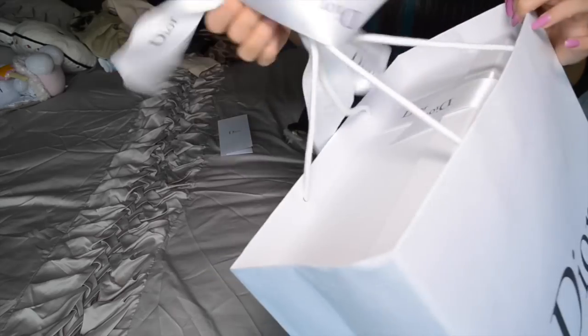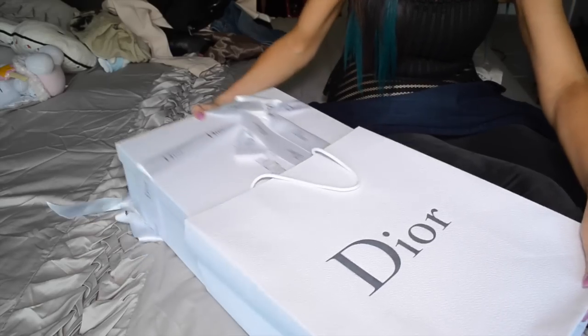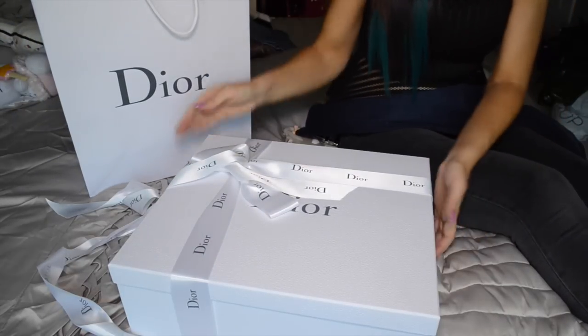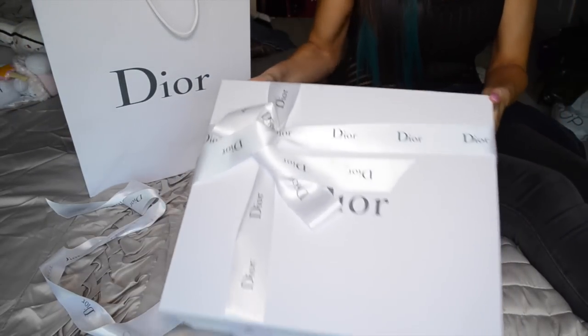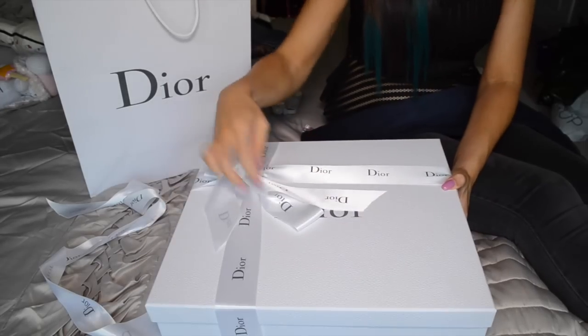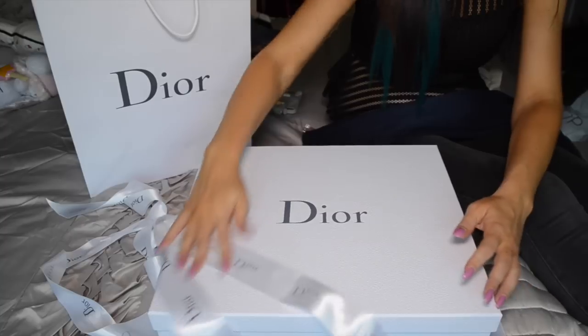I'm literally going to do as I say, and I'm going to unbox this from the beginning. So this is the beautiful bag and box that the handbag came in. In the shop, the sales assistant did ask me if I wanted the box because I think it's optional, and of course I said yes. So let me just open it for you.